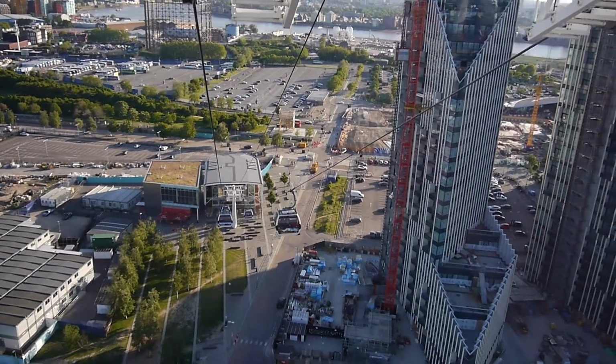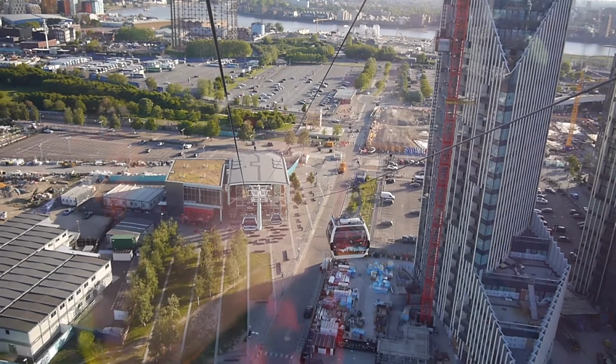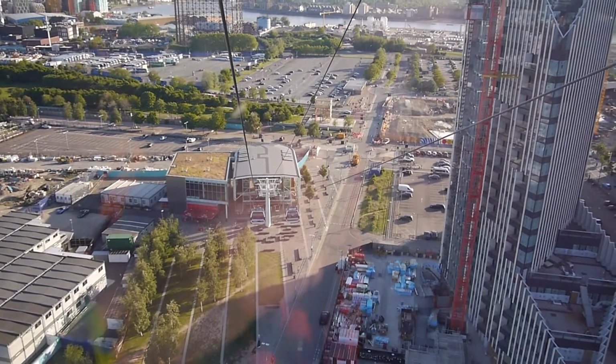Look at that for a drop. Looks awesome. It's actually quite slow, to be fair. You look at it, it's a steep drop, but it's not exactly going anywhere fast, is it?